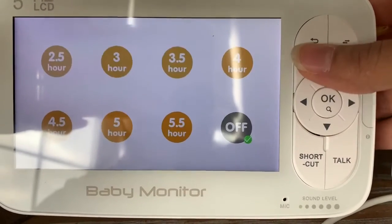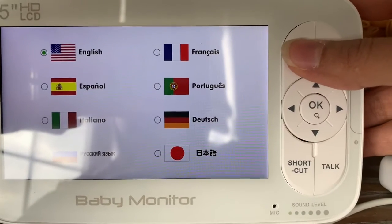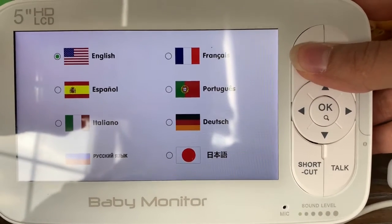It also has a feeding alert system built into it, so you can set the monitor to remind you about feedings. There's so many different options for the reminders of feedings. You have 2.5 hour, 3 hour, 3.5 hour, up to 5.5 hours, which is really convenient, especially for new parents who are sleep deprived. Also have different languages to choose from. Everything from English to Portuguese to German, and then a temperature alarm, which again is really fantastic, especially for infants.